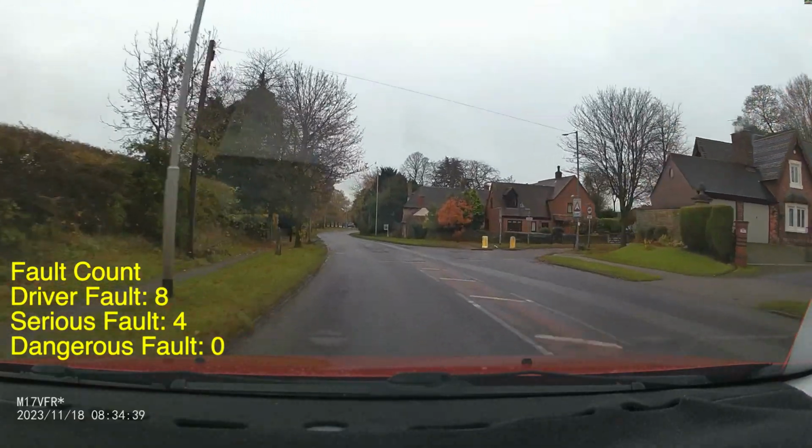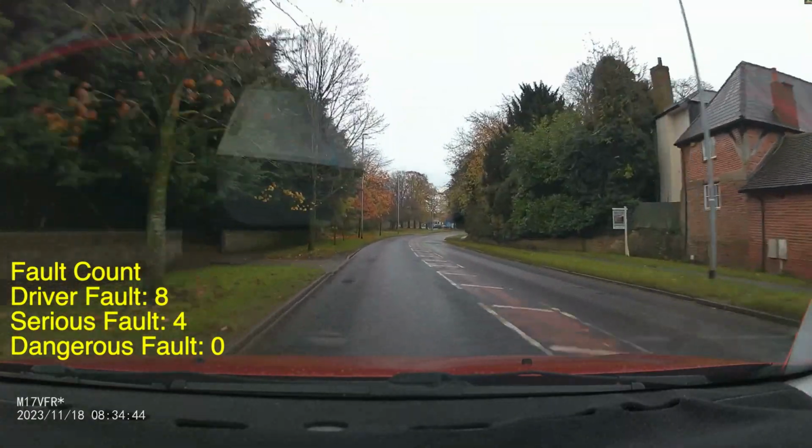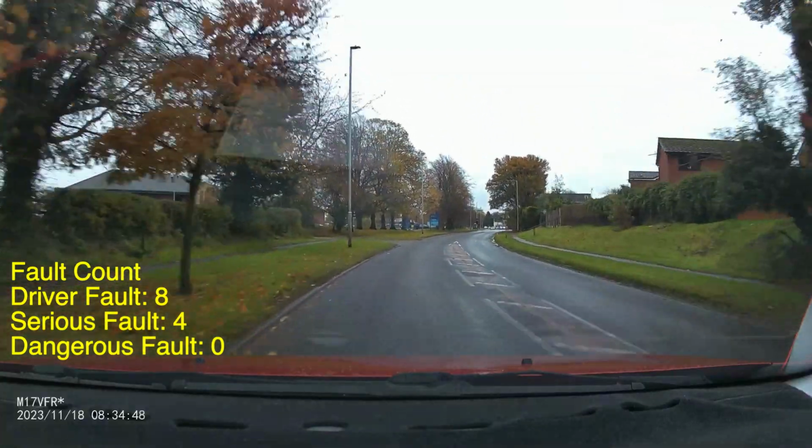Now we're just coming back up to Watnall Driving Test Centre, and to finish up I'm going to bring my pupil to the car park just outside the test centre gates. So I'm going to bring the video to an end here.